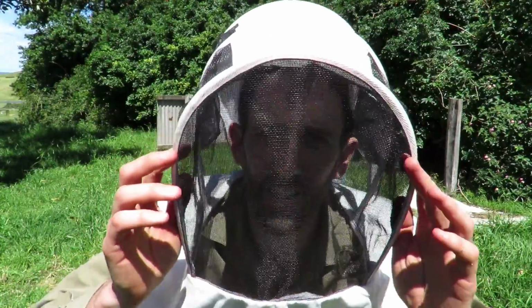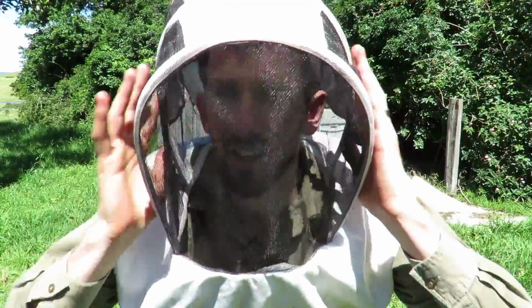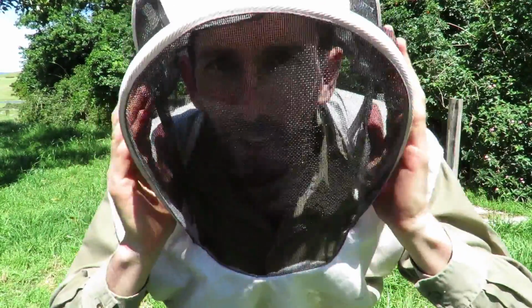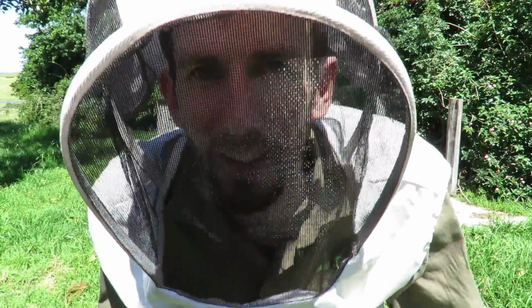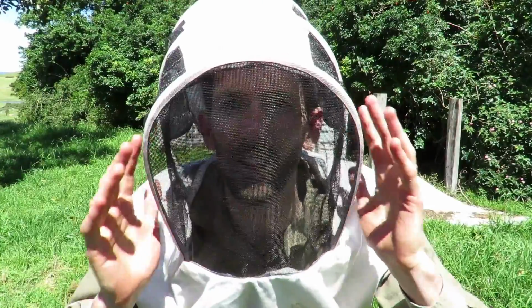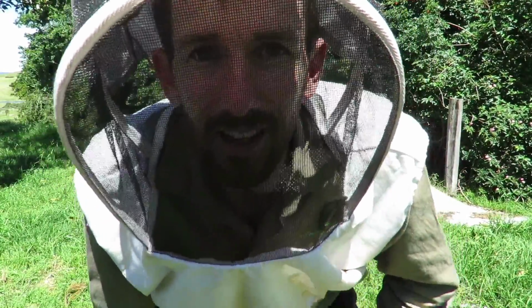So here I am in this bee contraption, so hopefully I don't get stung. And Adam's going to go rob the hives. He does have permission, so he's technically not robbing it. He's just harvesting it. So hopefully I'm back out of the way and I won't get stung.